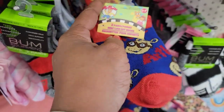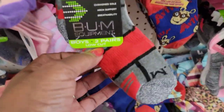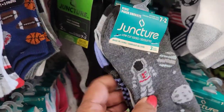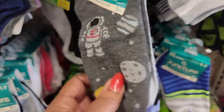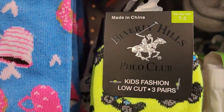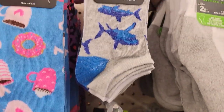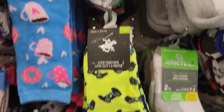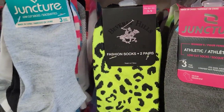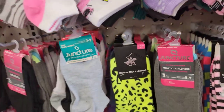As usual, they've got these for the kids. These are cute. You get two pairs. There's Elmo, and there's the Spaceman and just a solid. Those are cute. Ooh, they have these Beverly Hills in the, what do you call it, thing for the games. They got them in the sharks. These are all for kids. And fashion socks, two pairs. Say that name again, Beverly Hills.